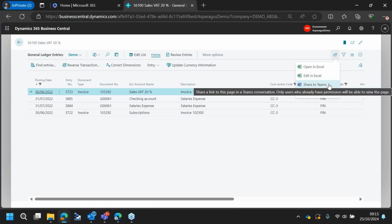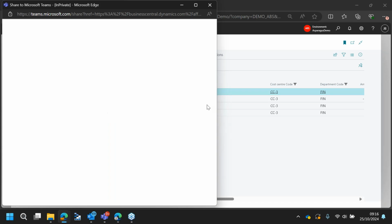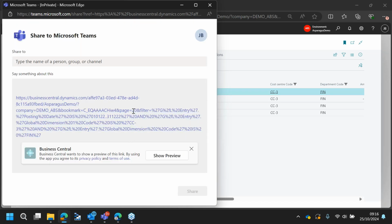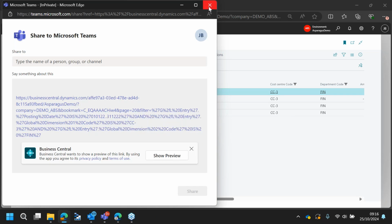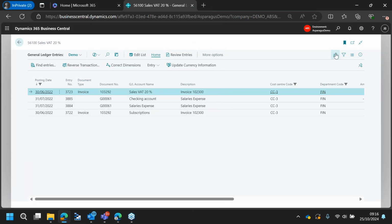Then we've got the share to Teams. Because Teams is also a Microsoft product, you can essentially just say share to Teams. I'm not sure if you can see the screen opening here, but you'll notice that the link will be available in your Teams chat. You'll be able to add a message and then send it off to your colleague. So what gets sent to your colleague is the URL that's here at the top. Granted that they have a Business Central license and granted that they have permissions to view this page, they will be able to click on the link and it will direct them straight to this page.